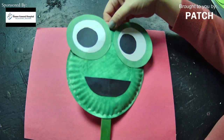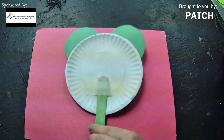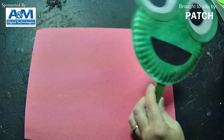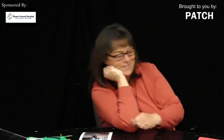And then when it's all dry, you're gonna take a popsicle stick and glue it or tape it to the back of your plate. And then, abracadabra, bada bing, boop, you're ready to be a frog. Ribbit, ribbit, ribbit, and you can hop away, okay? That was kind of fun, wasn't it?